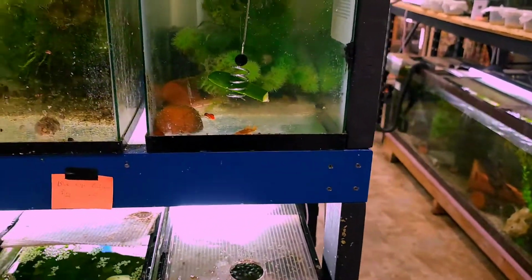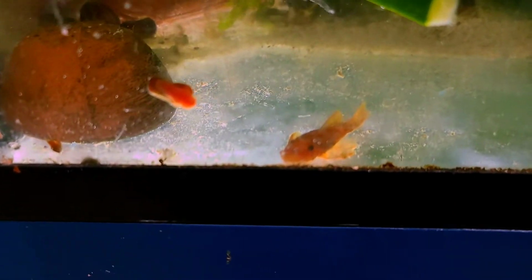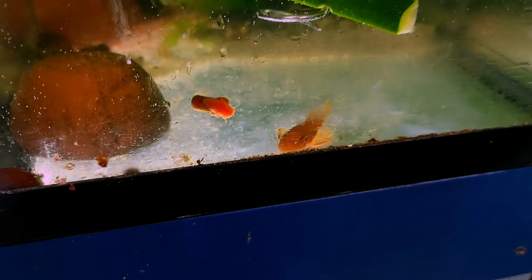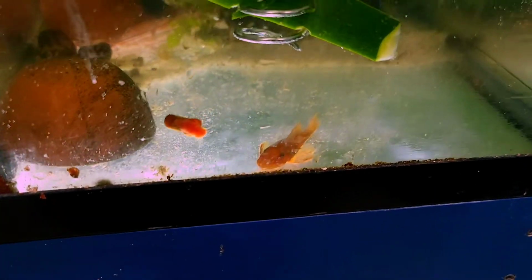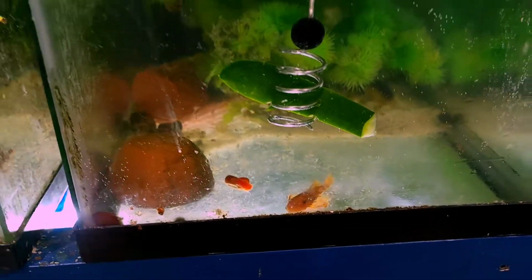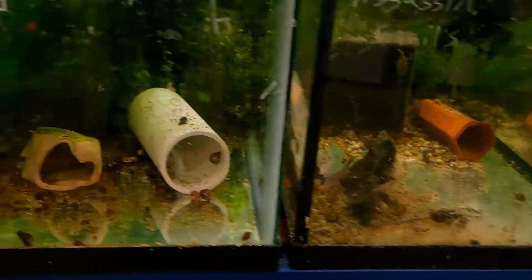We're going to see a number of plecos here in their fish room, and right here we see a nice example of a super red bristlenose or bushy nose pleco. They're also breeding some different snails, including these assassin snails, which if you're looking for a snail to kill your other snails, these are the ones to do it.